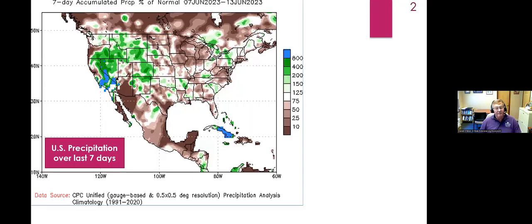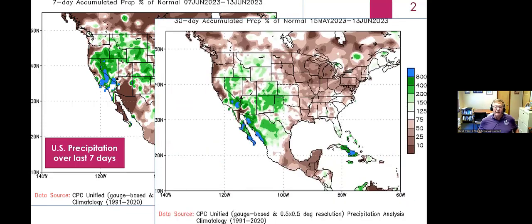But all of you that are on this call are very involved with agriculture. You're watching the markets the same as I am, and you're noting the same issues. For the last 7 days, precipitation in a sizable portion of the U.S. Corn Belt hasn't been very good. The 3 I states, significant portions of them, have had 10 to 25% of normal rainfall. That's over the last 7 days. Over the last 30 days, even more of that area.